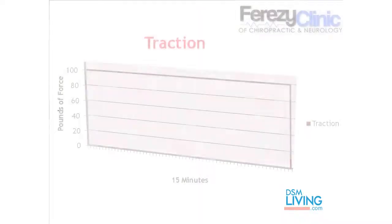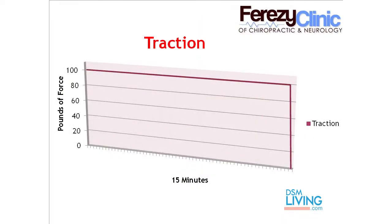But normal traction, let's say we have 100 pounds of traction, which would be a lot, but let's say we have 100 pounds. You do the traction, it's going to hold for however long, let's say 15 minutes, and then it's going to stop. So anything pulling you apart is traction.